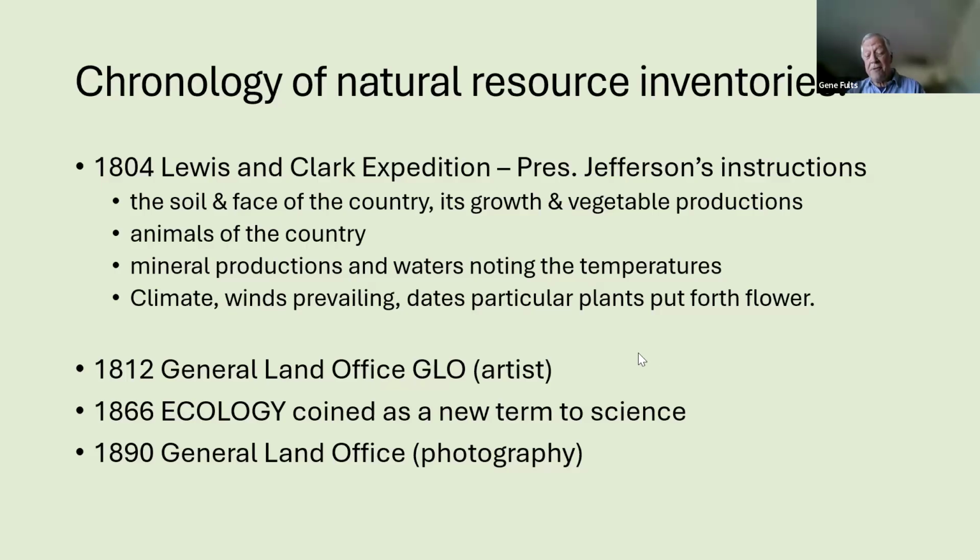In 1812 the General Land Office was established, which helped keep track of the inventory of land as it went from the federal government to the state governments and on out into private interest.